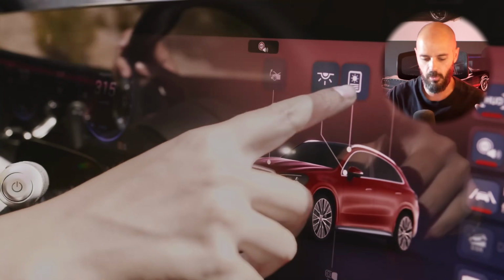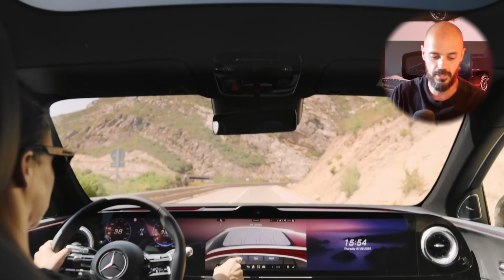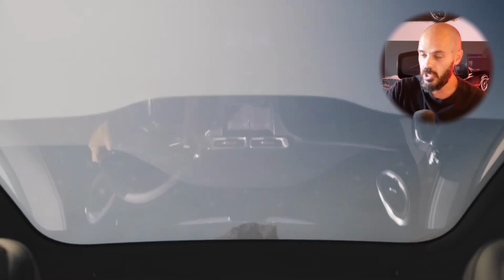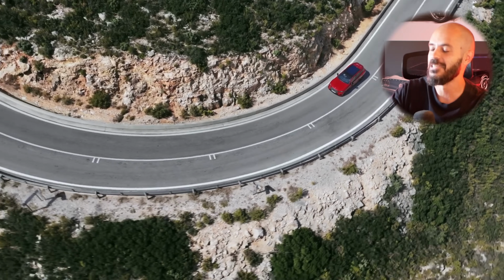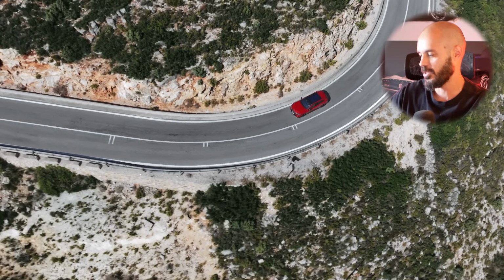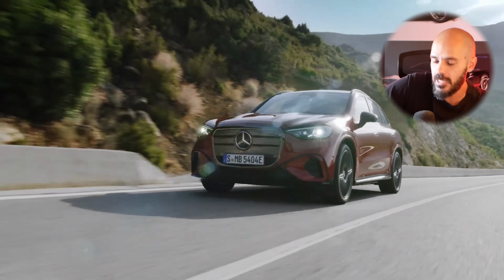I was joking when we made the iX3 video. I said we might as well have 42-inch TVs in the dash now. Mercedes took that literally, because now we have a 39-inch full screen across the entire interior, and I don't know where this is going to stop, but I still think this is a step forward for Mercedes when it comes to interior, believe it or not. I'm gonna let you know exactly why.